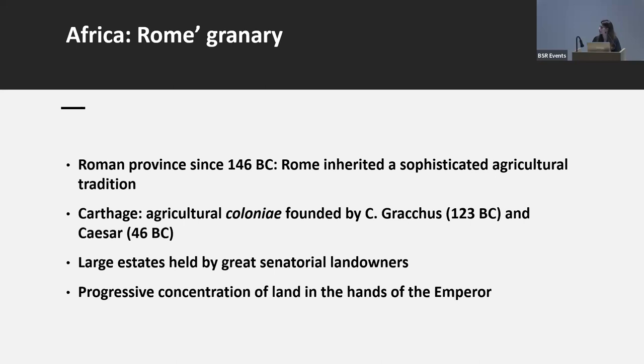And in fact, Geoffrey Rickman has argued that Caesar's colony was not only meant to provide landed estates to soldiers, but also to promote and enhance the agricultural potential of Africa as Rome's granary. And in this sense, it's particularly interesting to note that the land ownership patterns in Africa point towards this direction and are probably one of the reasons why it was so easy for the central authorities to organize large shipments of grain from Africa to Rome.